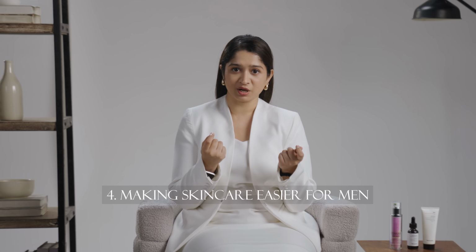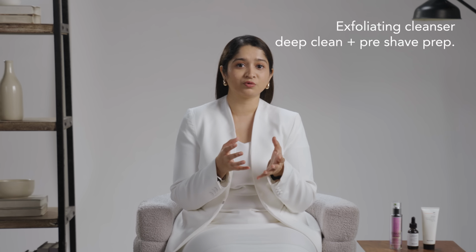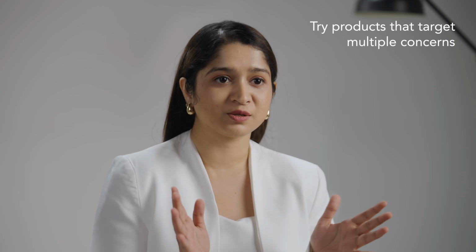Usage of multifunctional products. Many men prefer time-saving skincare with multiple ingredients targeting multiple concerns. So for them, they can use an exfoliating cleanser which will help to not only cleanse and exfoliate the skin but will also soften the hair and act as a pre-shaving prep. Additionally, they can also use moisturizing sunscreens. These will not only help to nourish the skin but will also protect it from harmful UV rays. Lastly, using actives-based moisturizers with ingredients like salicylic acid or retinol are another one-stop solution for further simplifying skincare routines.